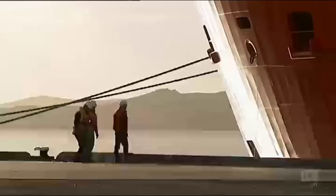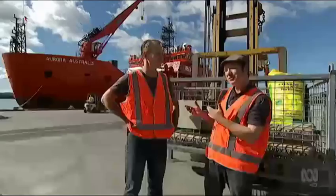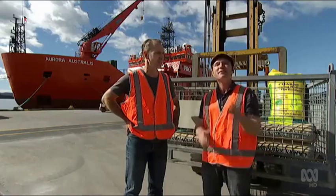I'm here at the Hobart Wharf, and behind us is the icebreaker, the Aurora Australis. Now, Noel's in the process of resupplying the ship for their next trip down to Casey Station, which includes everything that the team needs to resupply their incredible hydroponic system.